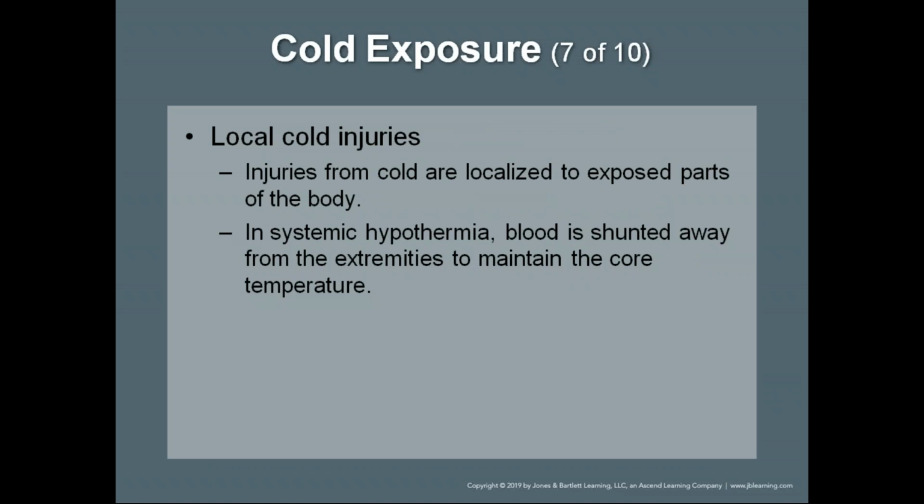Local cold injuries. Injuries from cold are localized to exposed parts of the body. In systemic hypothermia, blood is shunted away from the extremities to maintain the core temperature. So let's talk about that. When we become hypothermic, what happens? How are we shunting blood? What's going on?